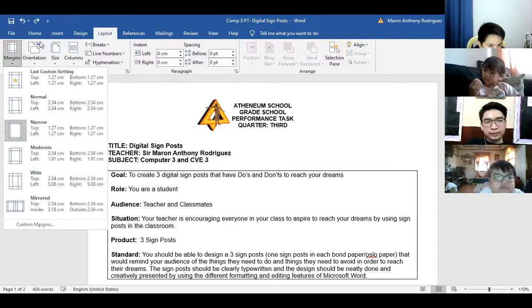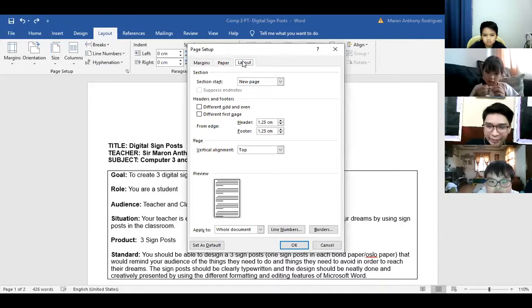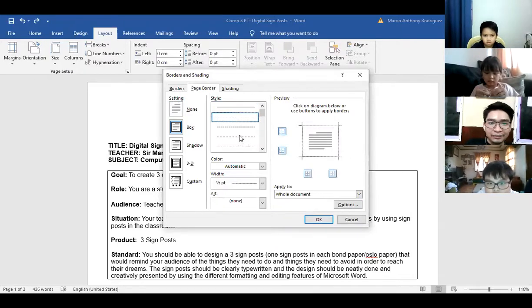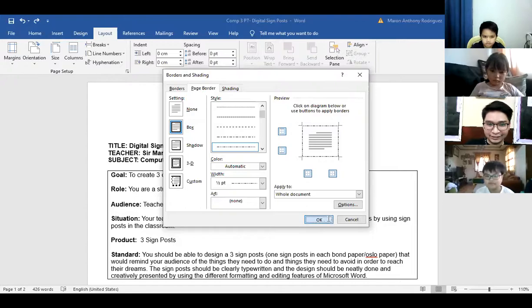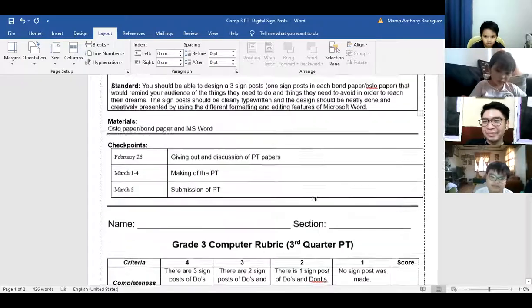So paano po ba yun? First, we need to click on margins. Okay? And after clicking on the margins, you will go to custom margins. And after clicking the custom margins, you will go to layout here. And after going to layout, you will click on borders. And dyan sa borders, pwede nyo makita kung anong gusto nyong design or margin ng inyong presentation. Pwedeng this one. Ayan. So as what you can see, nagkaroon na ng border or margin na visible.